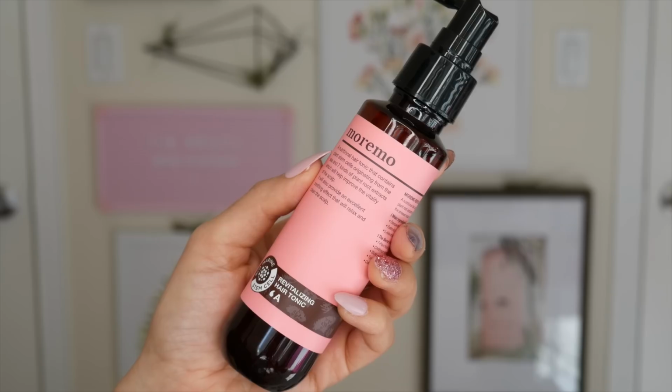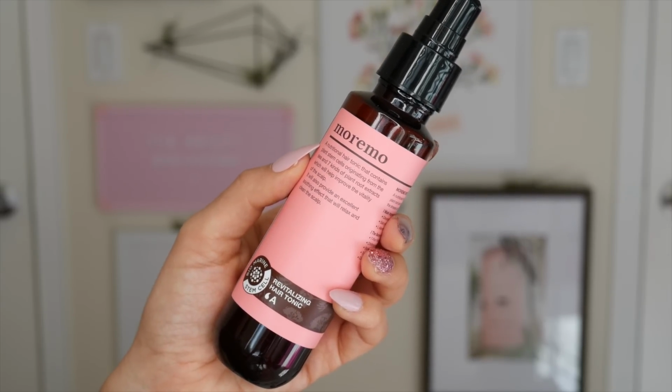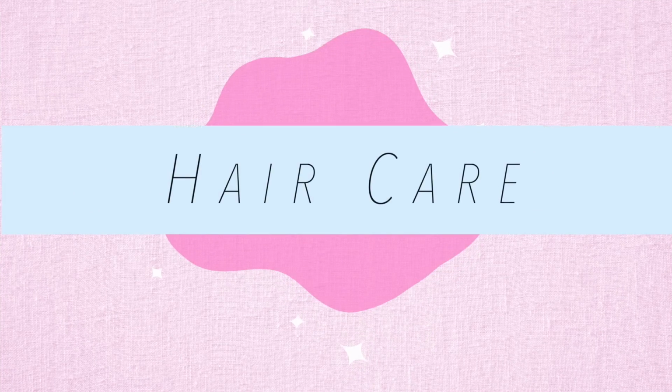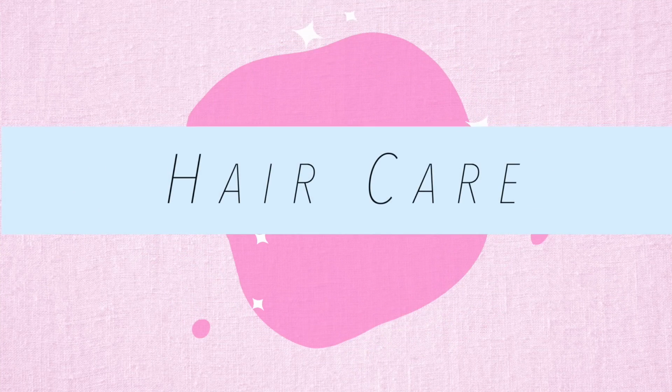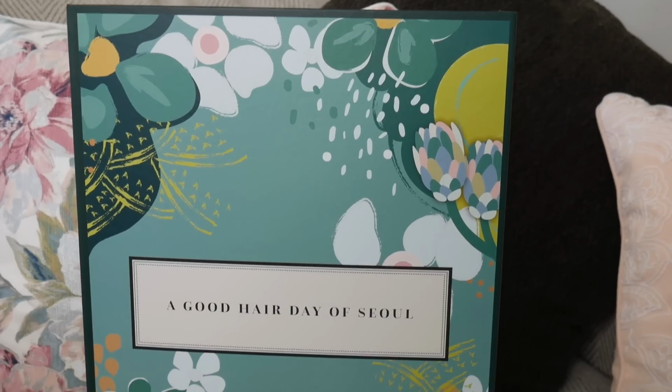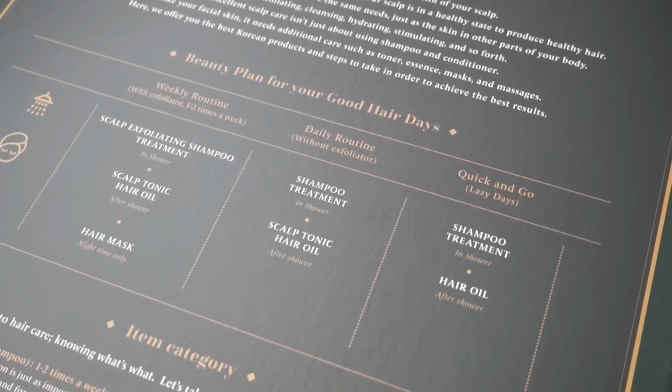Now this is from a brand called Maremo. This is their Revitalizing Hair Tonic. This is a Korean beauty brand and I actually started using this as part of a whole Korean hair care routine. It's a kit that's now available, I believe, at Costco. This guy here, A Good Hair Day of Seoul. I got this about a month ago and I'm actually gonna be doing a full review talking about the routine, the products in the kit, my experience using them.